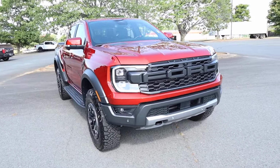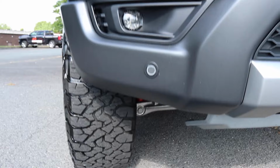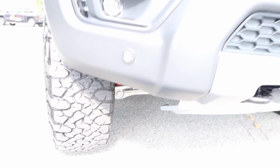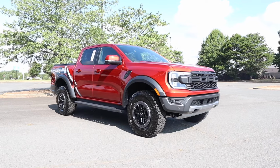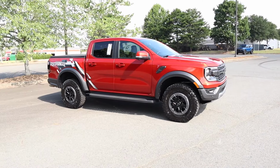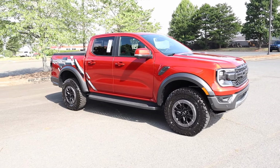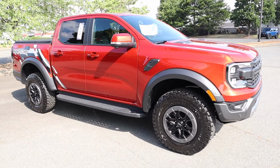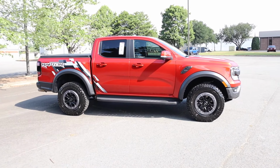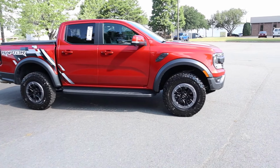Now with that approach angle as well, you can see a good bit of that tire, and then you can also get a sneak peek at the Fox suspension. It's finished off in red, and with that suspension, this also has a lot of travel. There's about 11.4 inches of travel up front, 9.8 in the rear with those Fox Racing 2.5-inch shocks. So we have basically a long travel suspension setup to take this off-road.